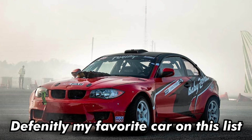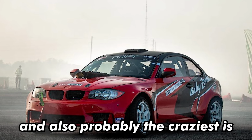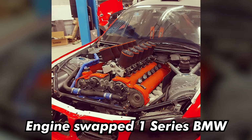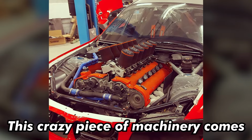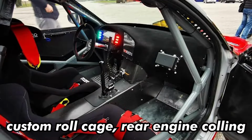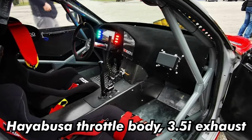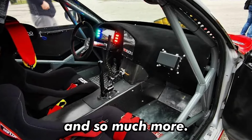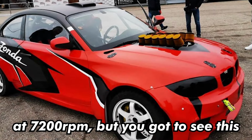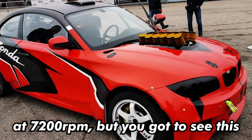Definitely my favorite car on this list, and also probably the craziest, is the Baby Zonda, a Mercedes V12 engine swapped 1 Series BMW. Yes, you heard that right. This crazy piece of machinery comes with a full Y-swept suspension, custom roll cage, rear engine cooling, Hayabusa throttle body, a 3.5 inch custom exhaust, and so much more. The car currently makes 550 horsepower at 7.2k RPM, but you gotta see this to believe it.